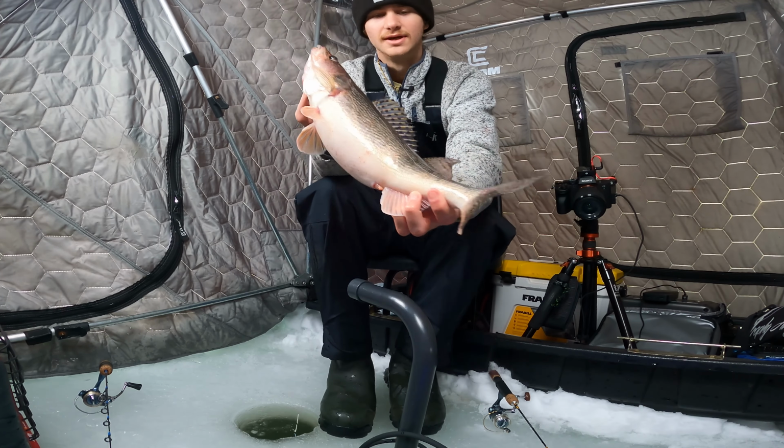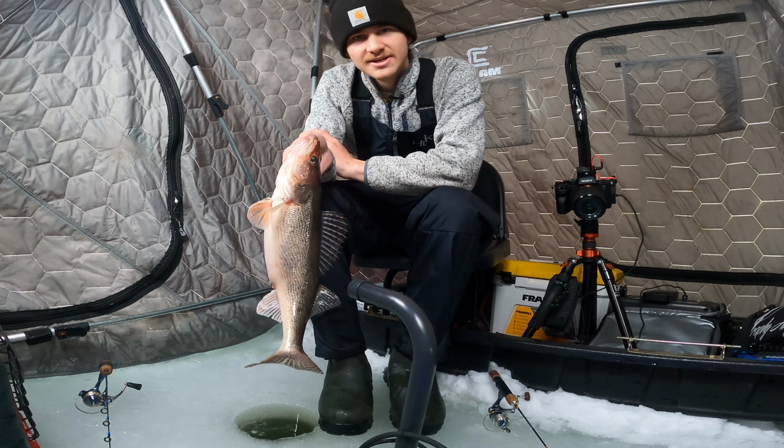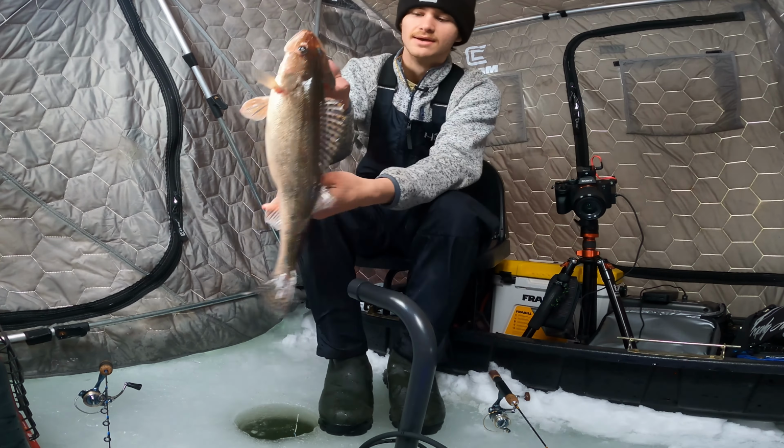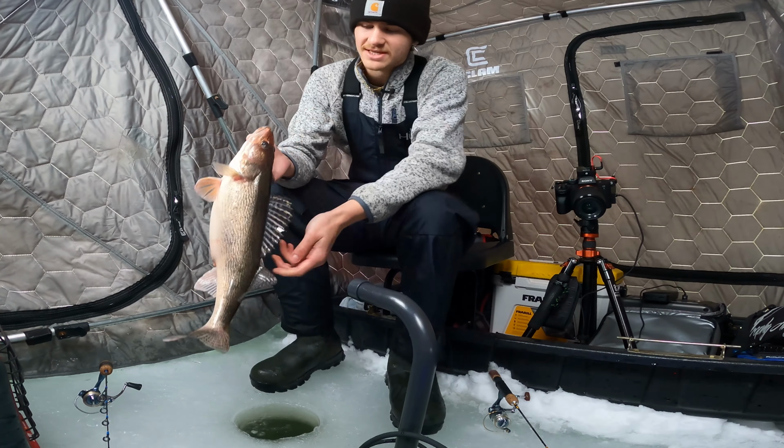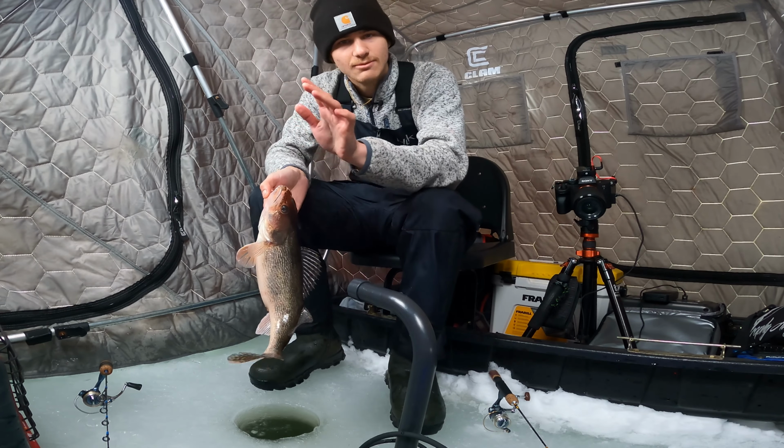These sauger are huge. Choked it, as you guys saw, came right off the bottom. We still got fish down here. It's turning out to be an amazing, amazing day. I'm gonna keep this guy as well, and maybe keep one more after this, and I'm gonna be good. I don't wanna take any more than I need.